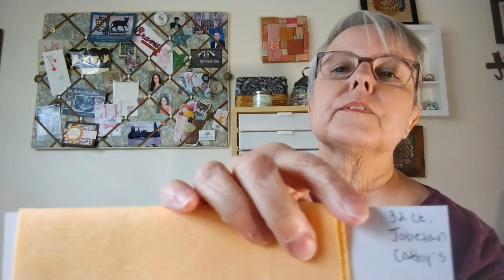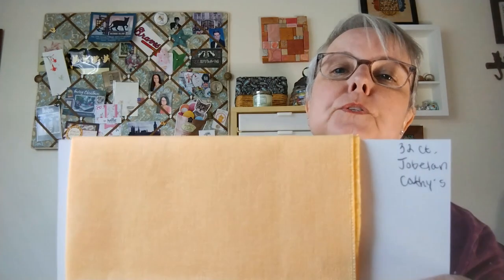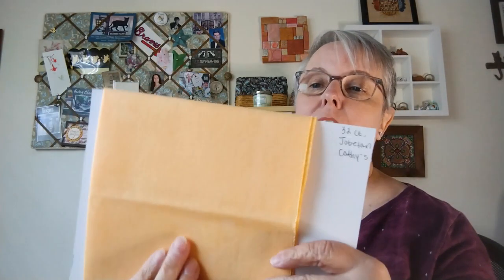So what I did was I labeled them all. This one's 32 count Jobelan, and it says Kathy's. This is just one that I dyed myself. So if it was from another, like Fabrics by Stephanie or Luminous Fiber Arts, I would write that on here. I'm not writing the sizes on it because if I start cutting them off, I'm going to have to be remeasuring and changing it. No, I don't want to do that.